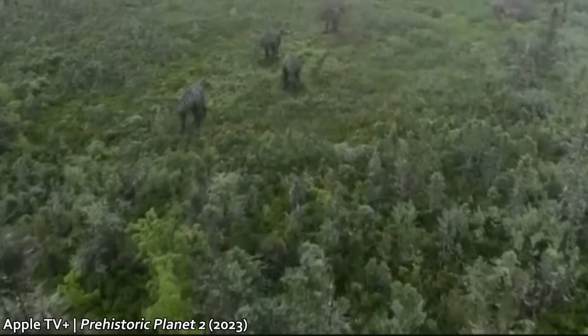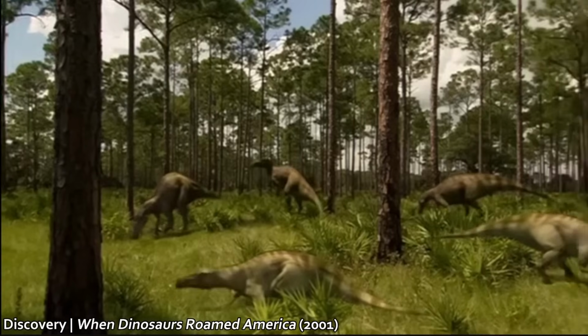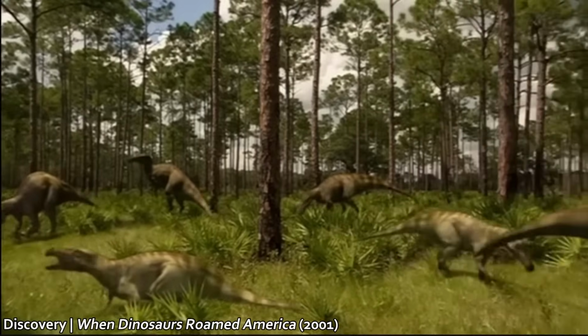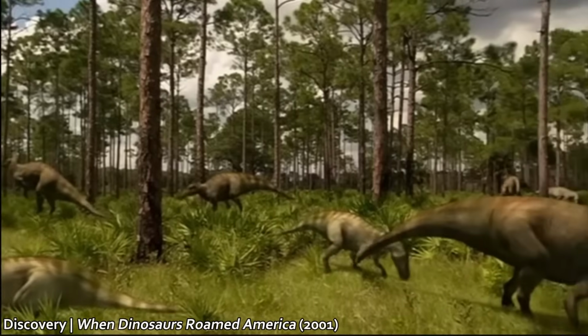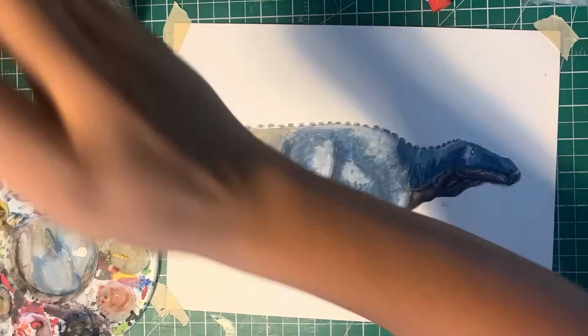Edmontosaurus had an interesting ecological quirk within the Hell Creek Formation. Many times it's portrayed as the most abundant animal in the area, with large herds moving along and it being the primary food source of T-Rex. This isn't representative of how this worked within the ecosystem, however.